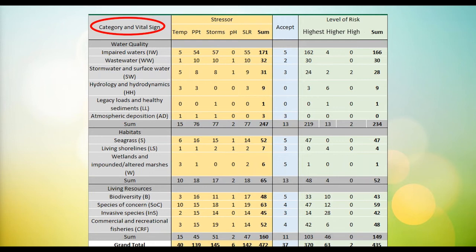We then looked at stressors. So we considered the litany list of climate change stressors, and we narrowed it down to 5: increases in temperature, changes in the frequency and intensity of precipitation, intense storm events, acidification, pH, and sea level rise.